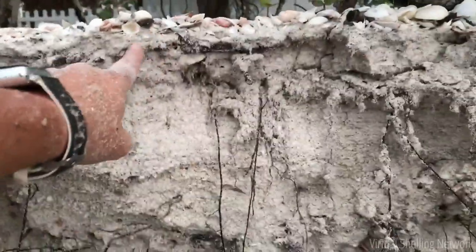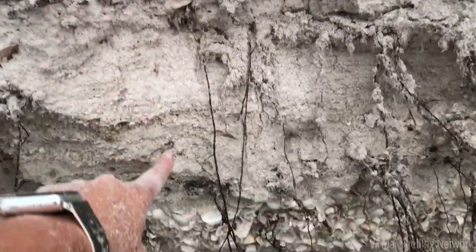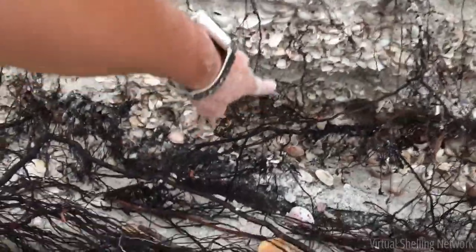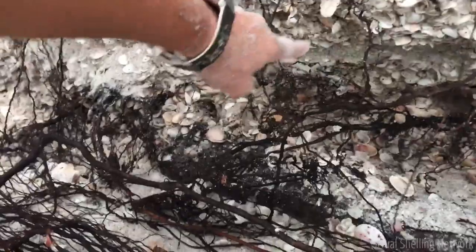Like here, there's just all sand. You can see it. It's all sand. And then way at the bottom, right, all sand. And then the bottom, that's where you get the shells. Look at that. It's kind of amazing when you can see it like that. It's hard to explain, but once you can see it, it's like, oh my God, I understand.